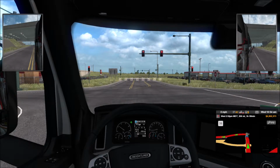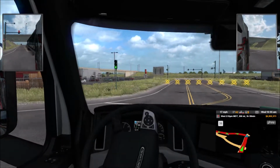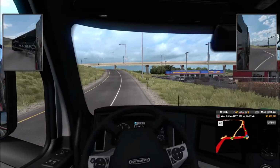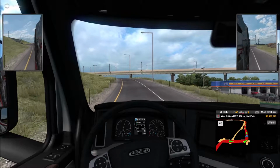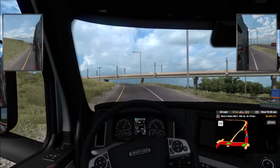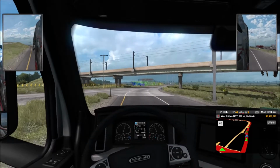Actually, you know what would probably be the best thing? If there was an analog stick, like on the shifter I got here. Because then, while I'm steering with my left hand, I could use the analog stick to look around with the camera. That would be the best thing ever. But I don't know if that kind of setup could exist, could it?